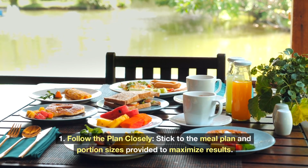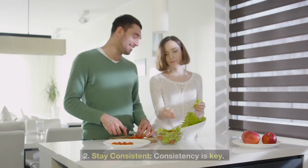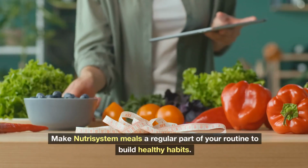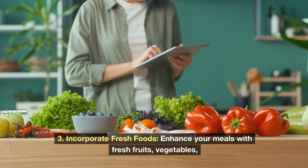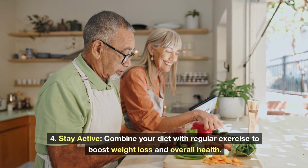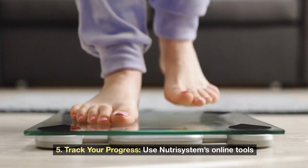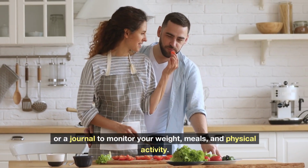Tips for success on the Nutrisystem diet plan. 1. Follow the plan closely. Stick to the meal plan and portion sizes provided to maximize results. 2. Stay consistent. Consistency is key. Make Nutrisystem meals a regular part of your routine to build healthy habits. 3. Incorporate fresh foods. Enhance your meals with fresh fruits, vegetables, and dairy as recommended to ensure a balanced diet. 4. Stay active. Combine your diet with regular exercise to boost weight loss and overall health. 5. Track your progress. Use Nutrisystem's online tools or a journal to monitor your weight, meals, and physical activity.